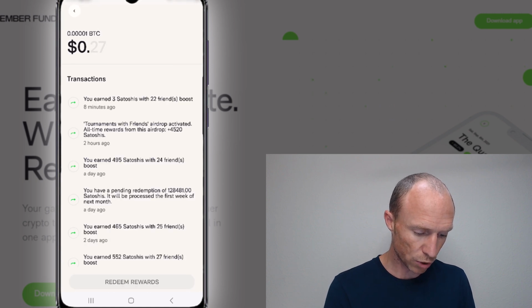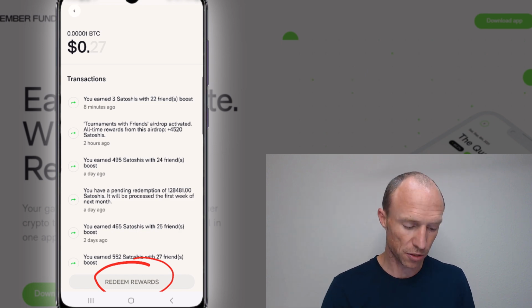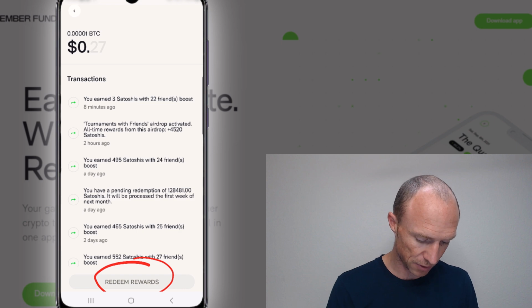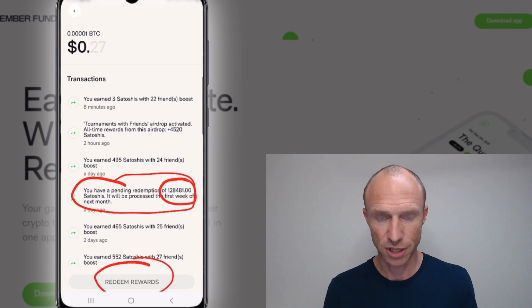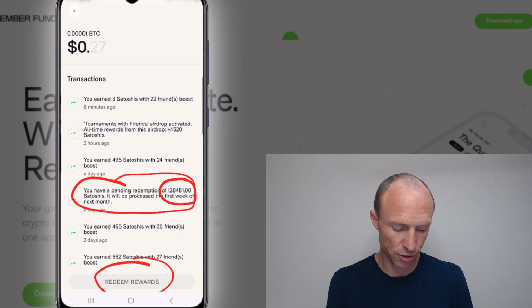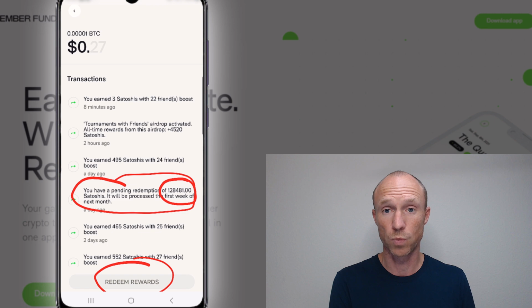And then once you've earned enough, you can redeem your rewards. And then it will be processed the following month there. You can see right now here, for example, I have a pending redemption of this number of Satoshis. This is equivalent at the time of recording this video of around $30 that I had earned there, that I had then now redeemed, and now I'll just wait and then it will come into my wallet here. I can take it out, I can do with it what I want.